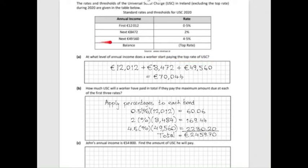The first question is the top rate of USC. You can see we have the top rate threshold here along this line. This means we have to add up 12,012, the 8,472 and the 49,560. Let's sum them all up, and this will be the threshold. On to part B, just multiply out everything, apply your rates to each band, and we get a straightforward result of €2,459.70.